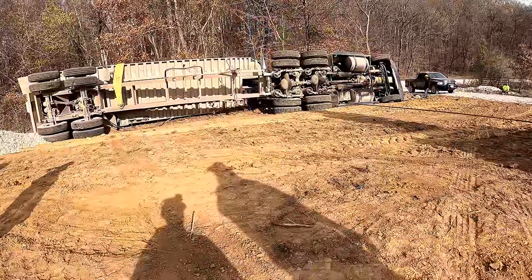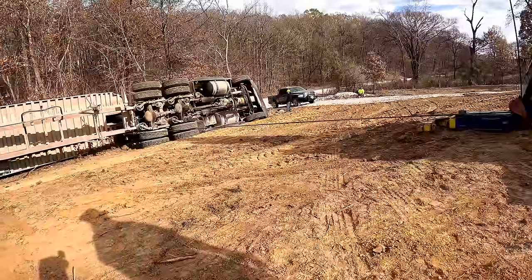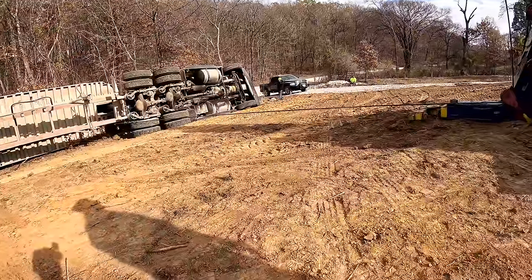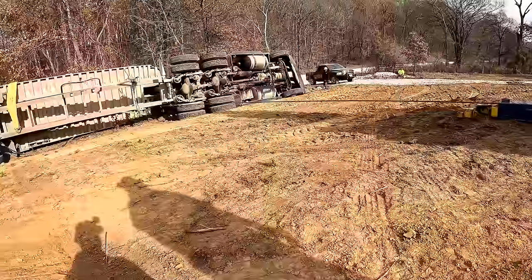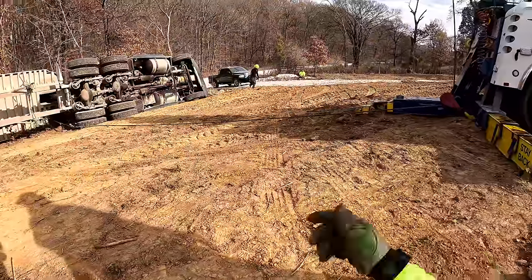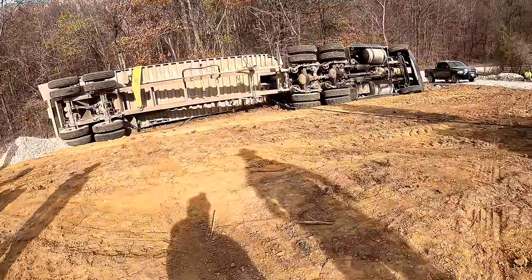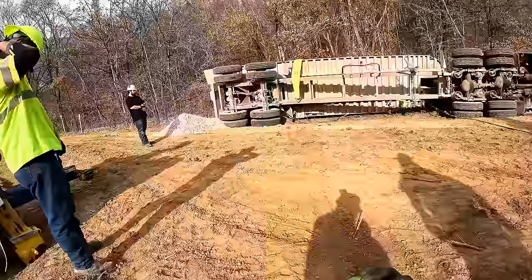Anyway, we can cut the fence where it's gone. Yeah, get those side cutters. Mike, put them back. Yeah, any little advantage we can get. Let's get that fence out of the way.